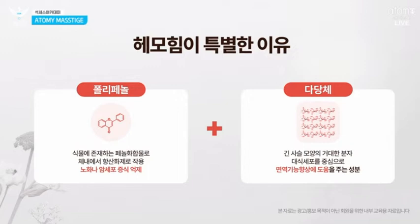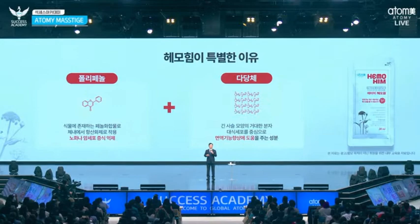When I say polyphenol, it's a phenol compound in plants. It works as an antioxidant in our body. And as Rich mentioned, it can prevent inflammation, the aging of cells, and the formation of cancer cells. The prime examples of polyphenol are catechin from green tea, quercetin from onions, and resveratrol from grapes. So what kind of polyphenol is contained in HemoHIM? If you look at the packaging of HemoHIM, chlorogenic acid, paeoniflorin, and nodakenin are the polyphenols of HemoHIM.